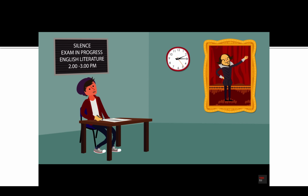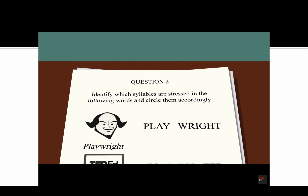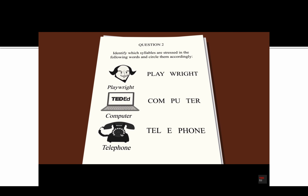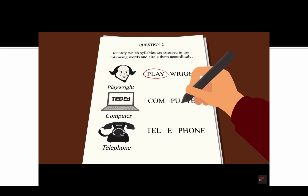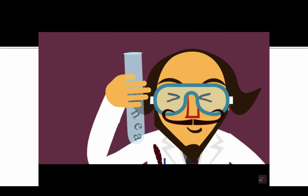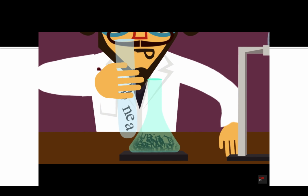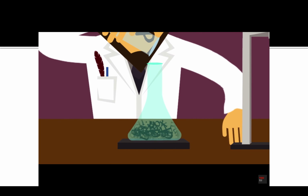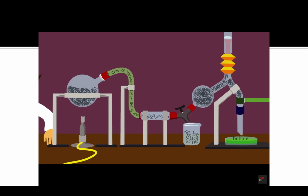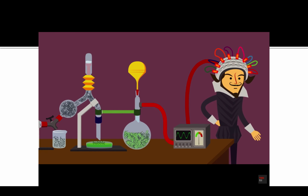Not that kind of stress, but the way we emphasize certain syllables in words more than others. We're so used to doing this that we may not notice it at first. But if you say the words slowly, you can easily identify them. Playwright, computer, telephone. Poets are very aware of these stresses, having long experimented with the number and order of stressed and unstressed syllables and combined them in different ways to create rhythm in their poems.